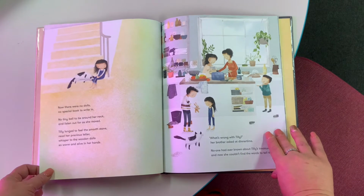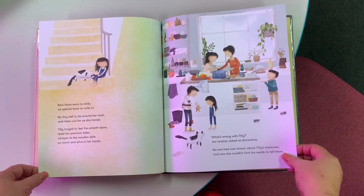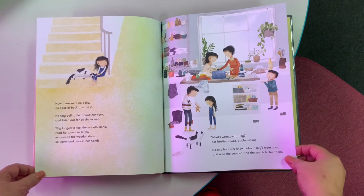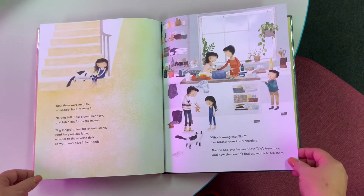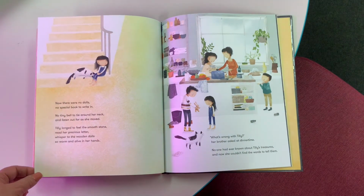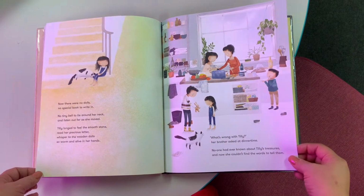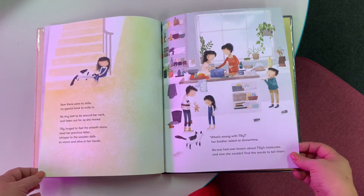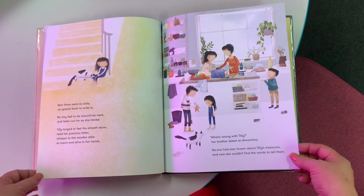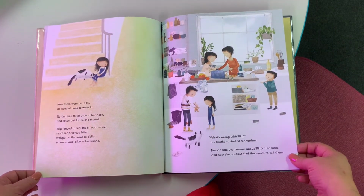Now there were no dolls, no special book to write in, no tiny bell to tie around her neck and listen out for as she moved. Tilly longed to feel the smooth stone, read her precious letter, whisper to the wooden dolls, so warm and alive in her hands. "What's wrong with Tilly?" her brother asked at dinner time. No one had ever known about Tilly's treasures, and now she couldn't find the words to tell them.